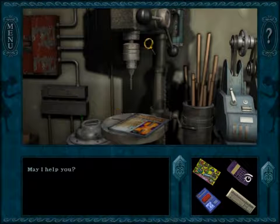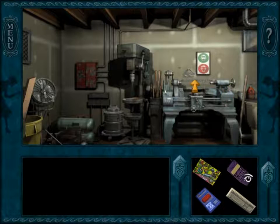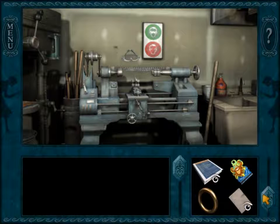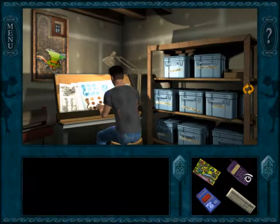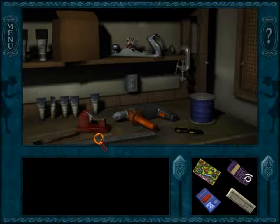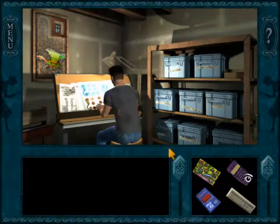May I help you? Like, is he not supposed to be here? Is that the idea? Because I can see the wood. Maybe I need to figure this out first. So I've measured the dowel. How do I trigger him to let me use his thing? Nance, what's going on? I'll let you get back to work. If you must. I must.